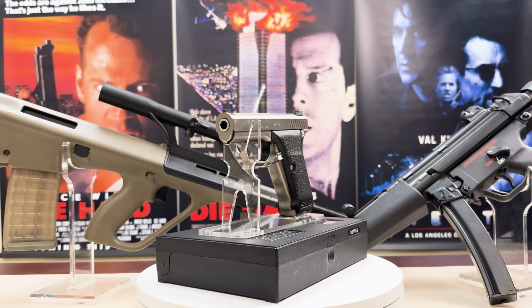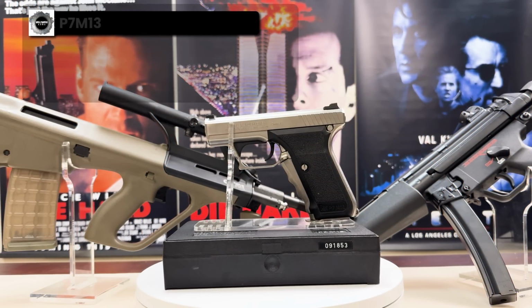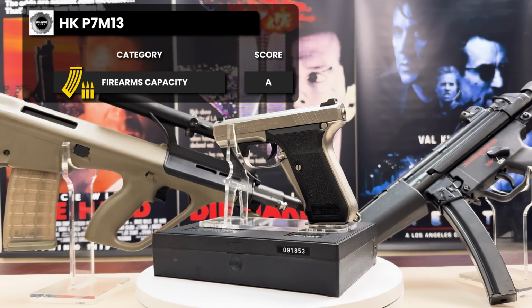And that's it. All his shots are well within the capacity of just 1 standard magazine. No need for reloads. Easy score, grade A.